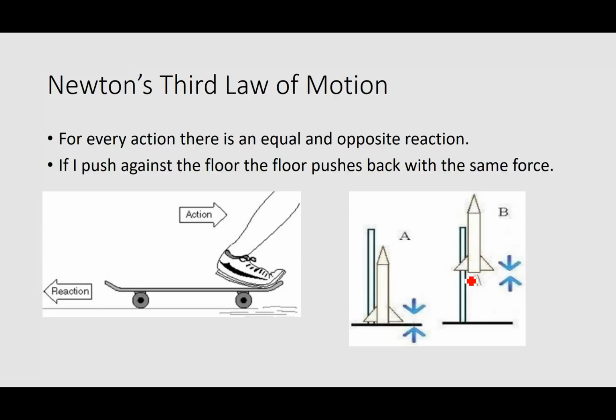A rocket works in that I provide thrust against the ground, and the thrust pushes back up, moving the rocket forward.